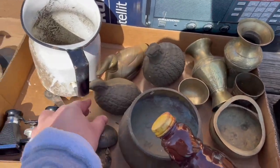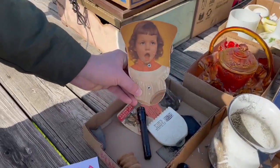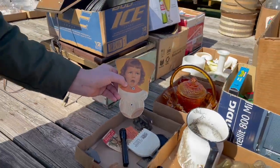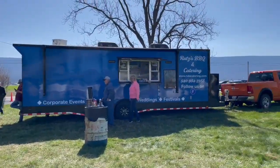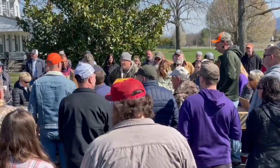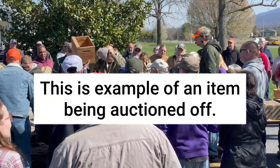I'm telling you guys, this is a good one, and I think everybody knows it. That's you, Miss Attitude. I just want everyone to know she made that exact face when I said that. Not every auction is going to have a food truck or food available, but this one does. Nice Remington Express box right there.